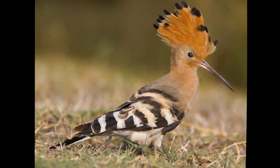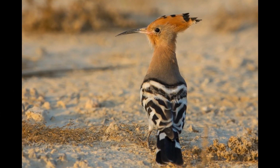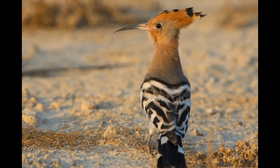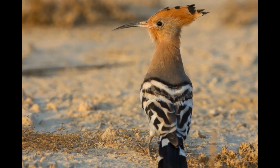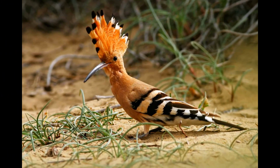One of the most striking behaviors of the hoopoe is the display of its crest. When the bird is excited, alarmed, or engaging in courtship displays, it raises and fans out its crest, making it look even more impressive. The crest display is a common sight during mating rituals.